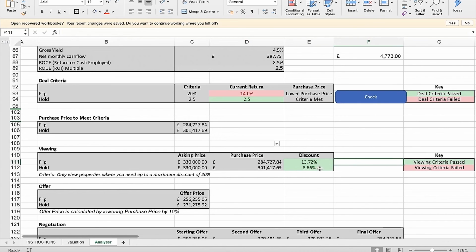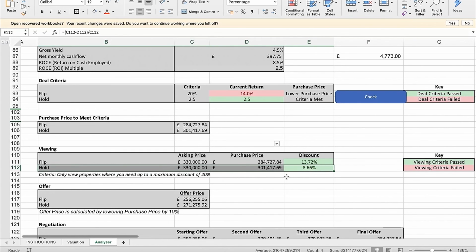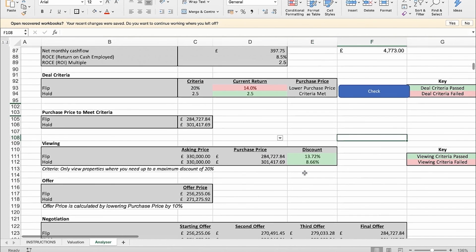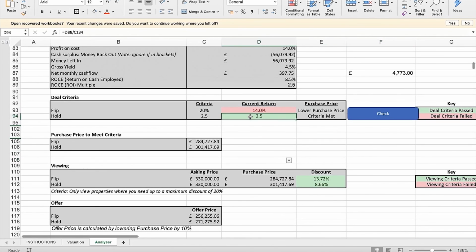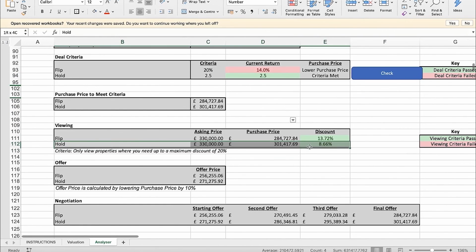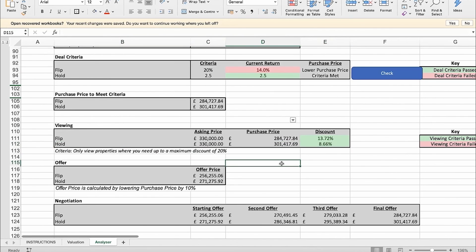So I would personally advise you to stay with the numbers and the discounts of the strategy you're looking at, but that's not to say that you can't just offer, even though you're holding and you want it for 300, you could say, well, I'm not going to pay any more than 284. That's completely fine, and you can do that. It just means that you'll have to view more, offer more in order to finally get one through. But again, there's nothing wrong with that. But if you were using the criteria and abiding by the criteria, this is what you need to do. This is essentially what you need to purchase it for.